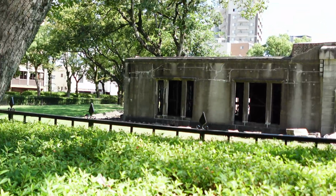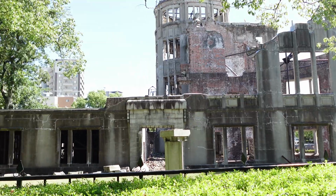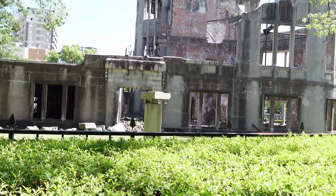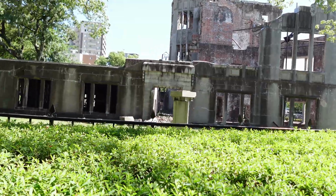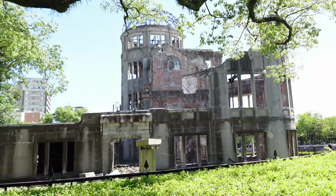Looks like it's having to be propped up now, from the bottom there, and all kind of the inside of it too. So I say this probably is ready to collapse, but all the original rubble and stuff is all still there. It's just pretty amazing that this building survived and everything else didn't that was in close proximity to here.